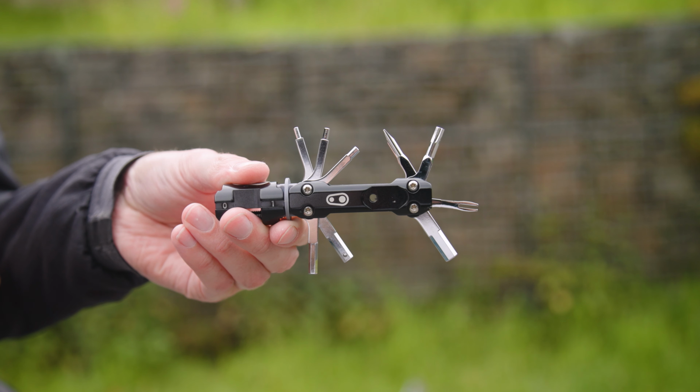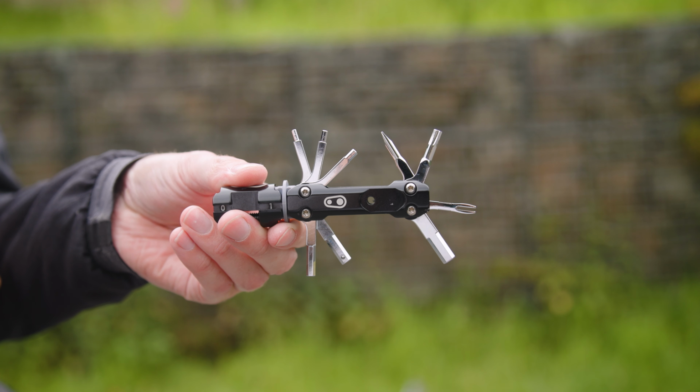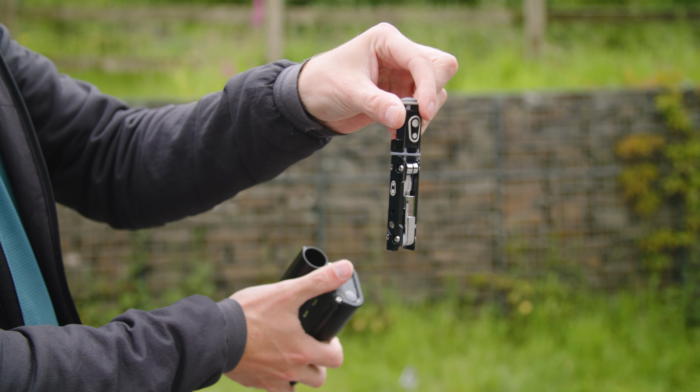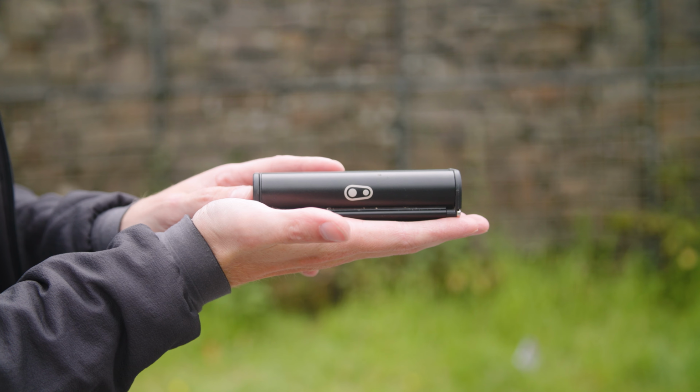But for those of us that don't like using a hammer on our bike, this is Crankbrothers' new TT17 twin tube toolkit. Yeah, that's not a hammer. Yeah, no, not a hammer, but it's probably better for fixing your bike out on the trail and for keeping your tools neatly stashed on your bike.